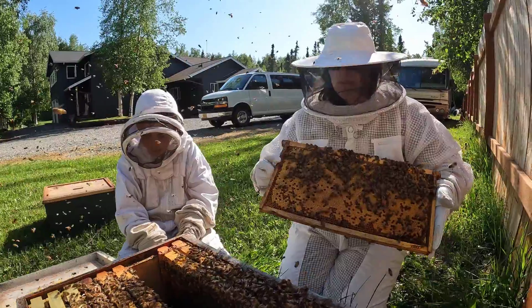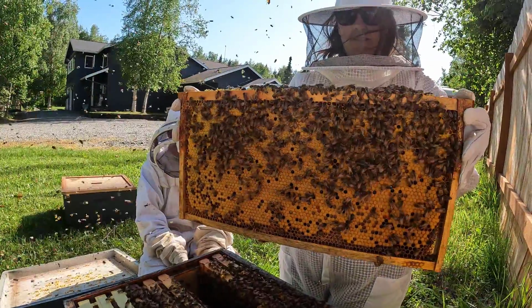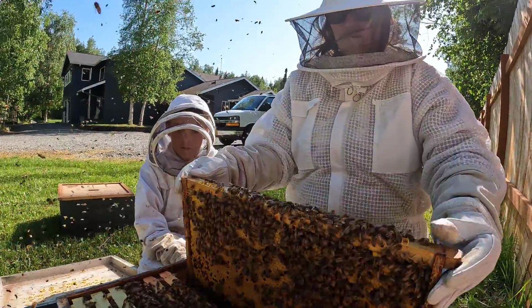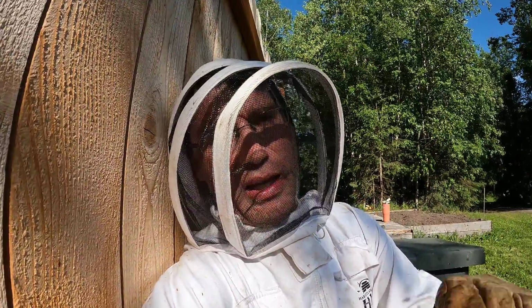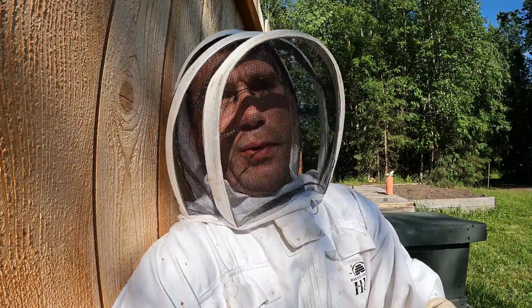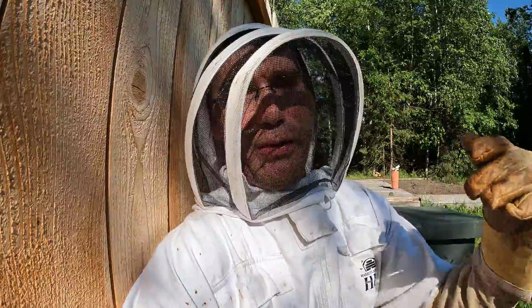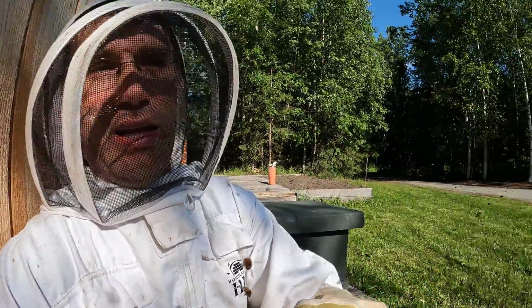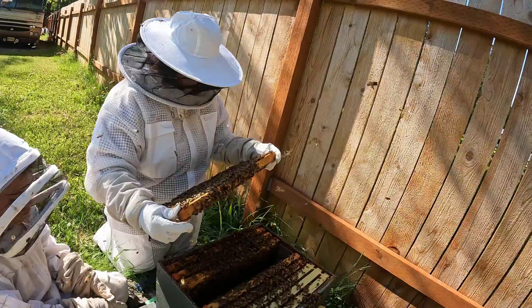That is good. So here we got a whole frame of brood, and they say that you can trade a frame of honey for a frame of brood. So it takes about as much honey as a whole frame of that for the colony to use up all that energy to build more bees. But at this time of year, you're wanting to trade that in. You want to build more and more bees as fast as you can so that you can get a honey harvest in the fall.